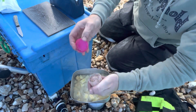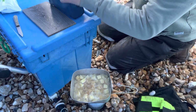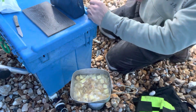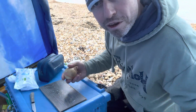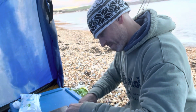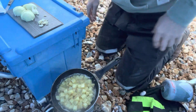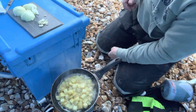And now I'm going to throw a bit of my seasoning in. I'm going to check a bait while that's cooking away. I'm just going to slice my onion up while the spuds are boiling away. So I did the thing where I thought I was recording, but I wasn't. You didn't miss a whole lot.